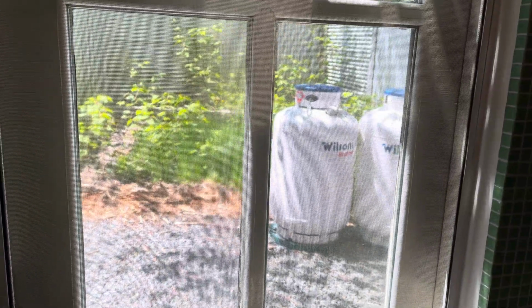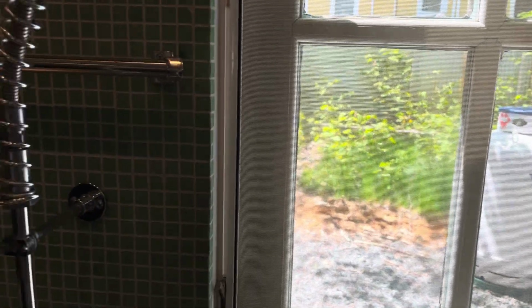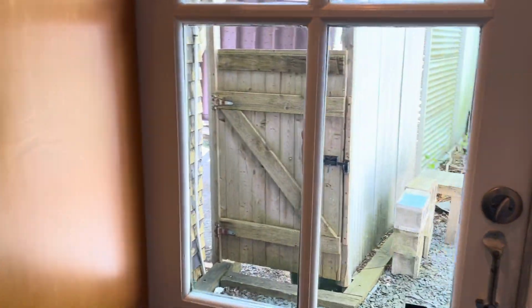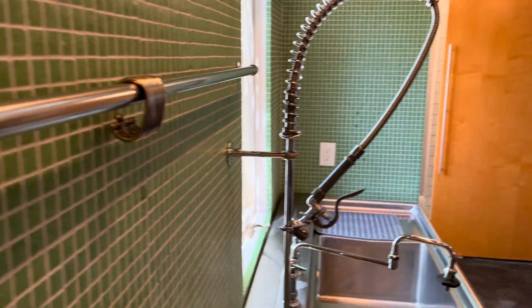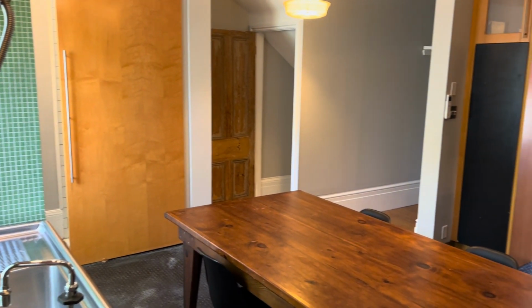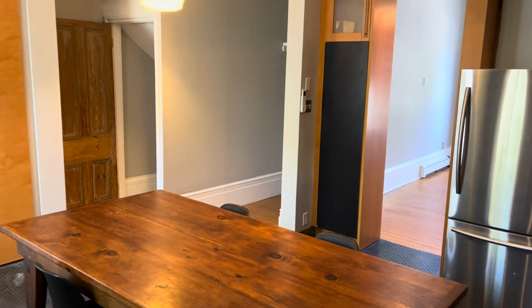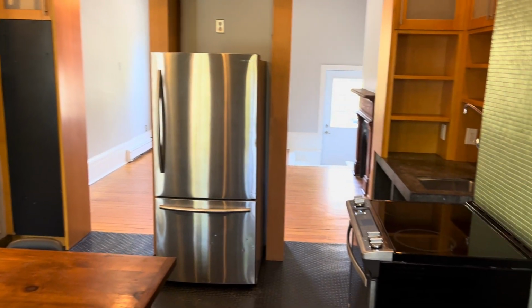Not a whole lot back there other than 2 propane tanks for this unit. Then you have 2 propane tanks for the upper unit, which has a standalone boiler for itself. So there's not a lot going on in the backyard. We'll just turn right around so you can get an idea of the space from this perspective. The table and the 4 chairs are also included with the unit. And there we go, and now you can see the front door.